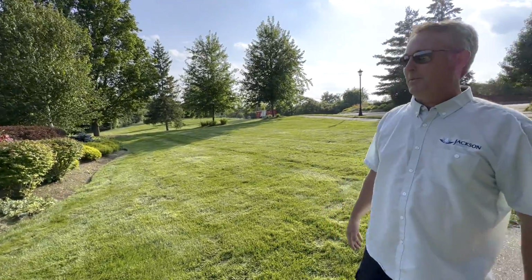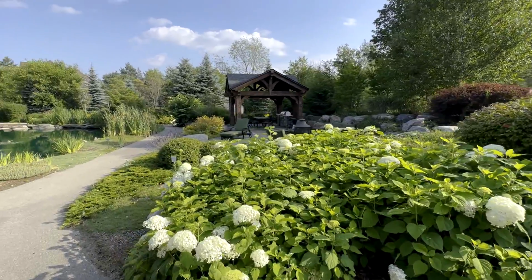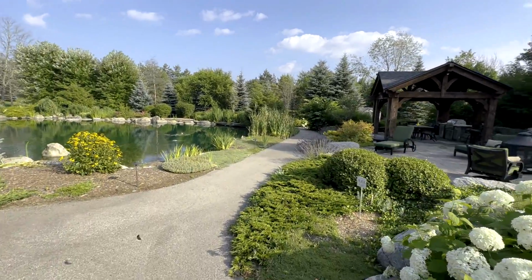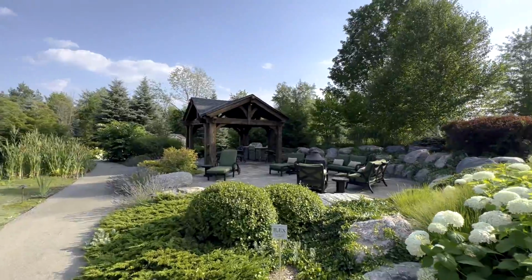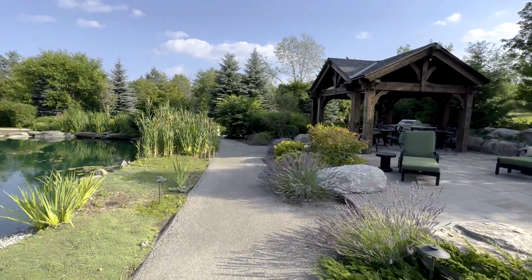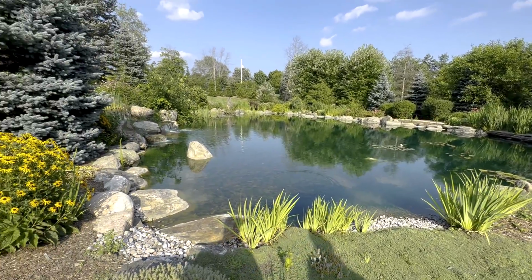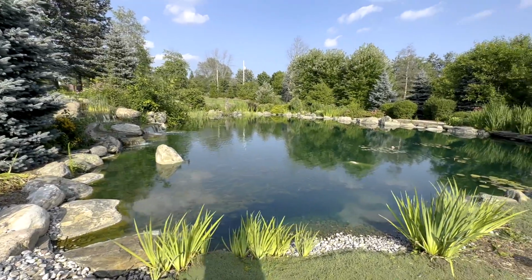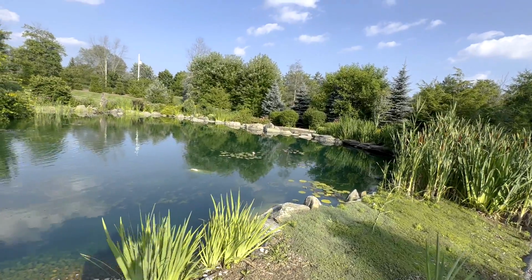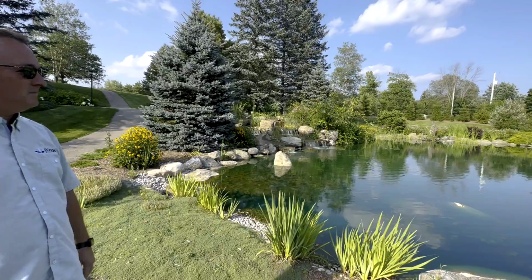I'm assuming that the landscaper came in after you and did all the landscaping. That's correct. Yeah. What I love so much about seeing how everybody lives the lifestyle is it's not just about the water feature, it's the whole outdoor living space. So beautiful pergola over here. And then look at back, just listen to that sound. What else could you put that would be more interesting to look at? You got blooming lilies here in the foreground. I love the rock work that you guys have done. And then a gorgeous waterfall over here.